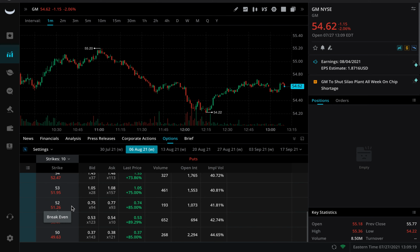So what do I get in return for taking on that risk? Well, you get a premium, and the premium is shown in the last price here. For this, I would get a premium of around, it's actually going to be between the bid and the ask, about 0.76. So 76 cents. Keep in mind that that's per share. Each contract controls 100 shares. So I'm going to receive about 76 cents per share, or $76 for selling this put option.